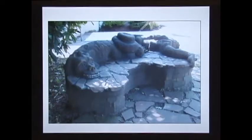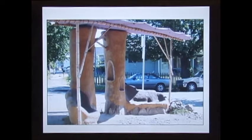Now, most people don't want to jump right into building a house for the first project. It's a good idea not to. There's a lot of smaller projects you can do. And benches are one of the really popular ones. This is a bench in Portland, Oregon. And it shows some of the sculptural work you can do with cob. It's really tremendously versatile. It's also a great project to do with kids or, you know, with community groups. And this is in front of a food co-op in Portland.